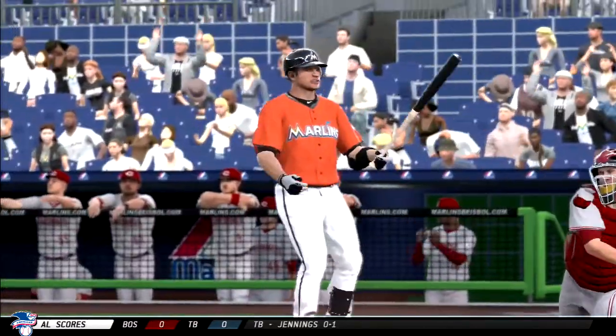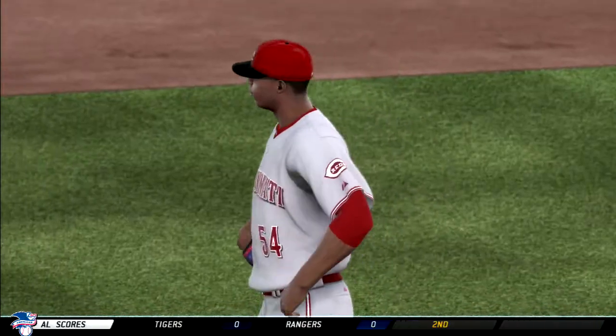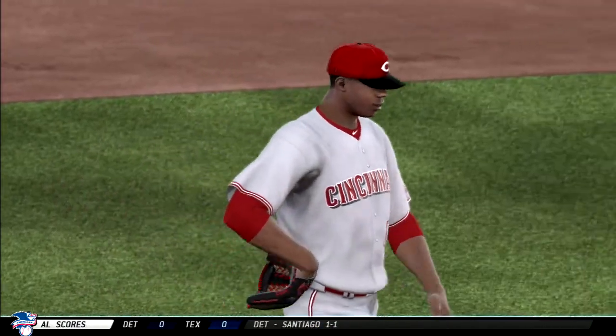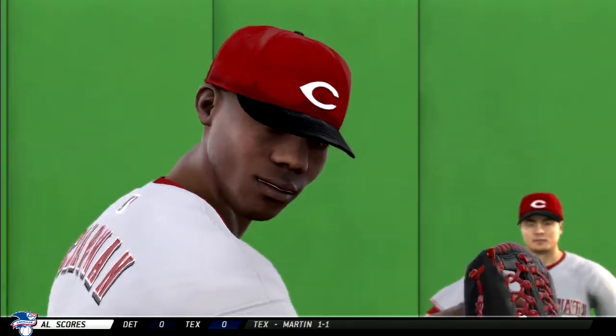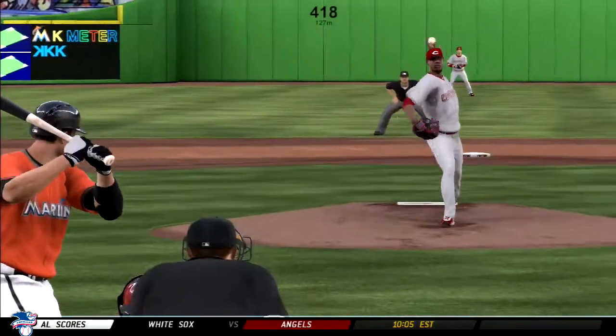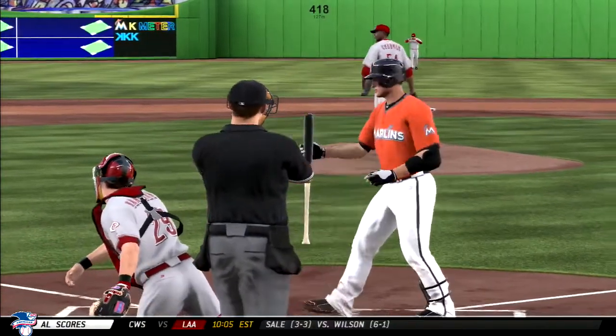Swing and a miss, and they'll come all the way back from 3-0 to punch him out, one away. Yeah, he did a great job of battling back from being down 3-0 to start the inning. Things weren't looking all that good, but he didn't panic. He trusted his stuff, and he comes right back with 3 good pitches to get the strikeout.